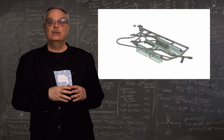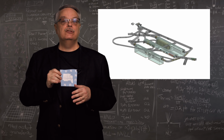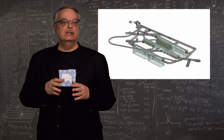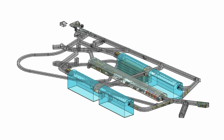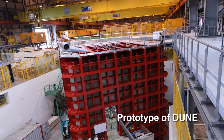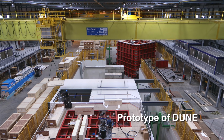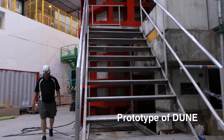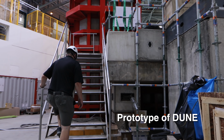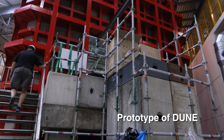The detector in Lead, South Dakota will be buried nearly a mile under the Earth's surface in the Sanford Underground Research Facility. The detector will consist of almost 70,000 tons of liquid argon housed in four gigantic caverns. Each cavern will contain a detector 45 feet square and 200 feet long. Liquid argon was chosen as a technology because it allows researchers to record in detail the particles originating in collisions of neutrinos with atoms in the detector. And we know that approach works because a prototype version of DUNE has been built and tested.